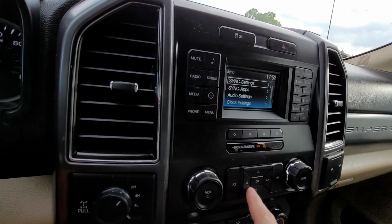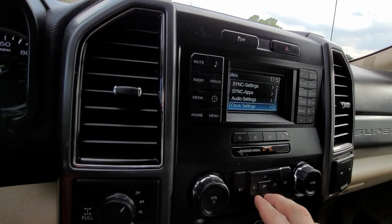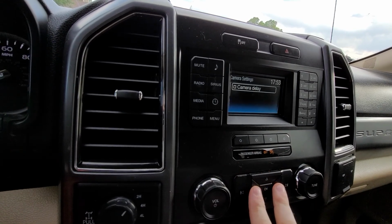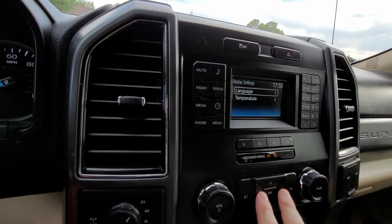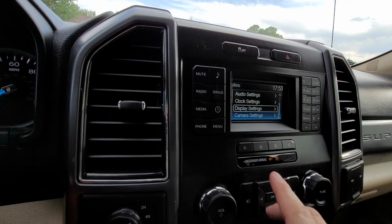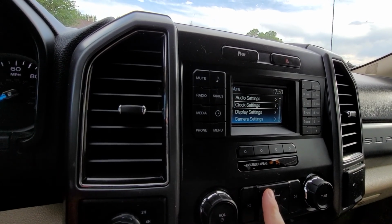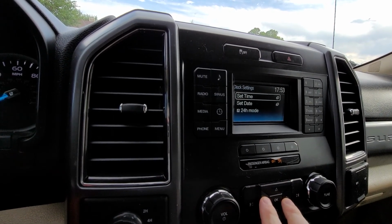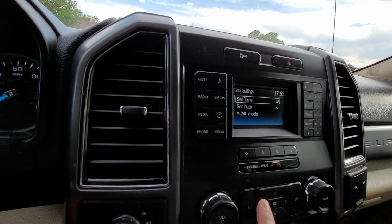Access over here. It's just your basics over here. Camera settings, camera delay. Just to show you, that's how you change your units and your temperatures. Oddly enough, this truck did come from Canada. It started its life up there, I believe, in Manitoba, if I remember from the Carfax. So I kind of had to play with the controls to get everything off of Canadian.